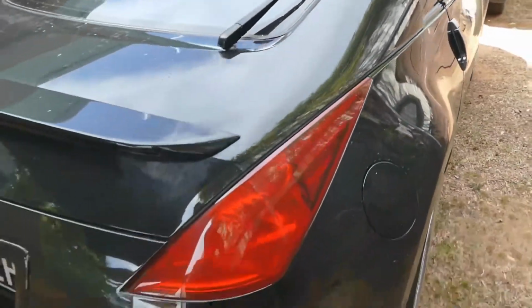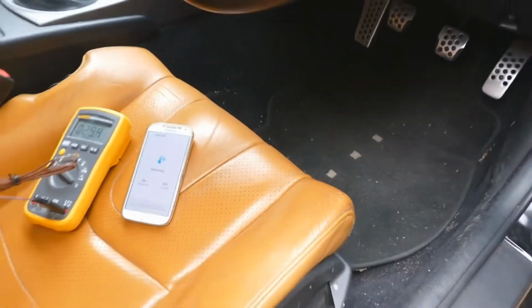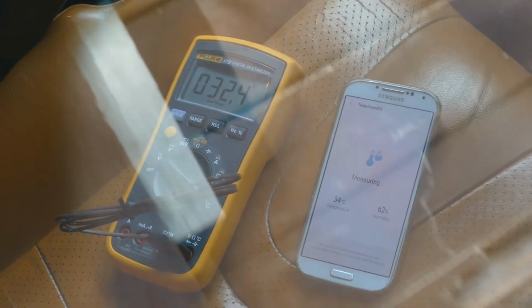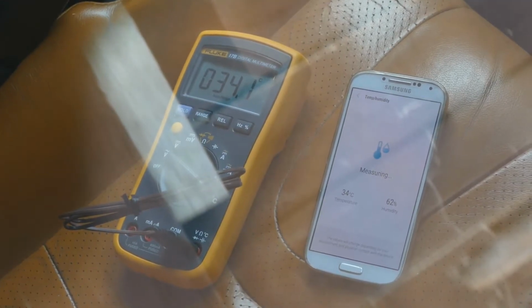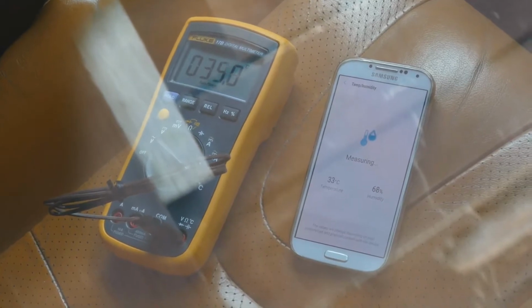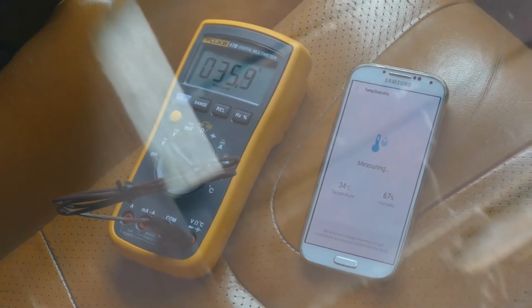Okay, same again, just to prove it here, the Nissan. See, settling to around about the same. It's about 34 degrees, 62% humidity, 34.8, actually 35 according to the Fluke. And still climbing.